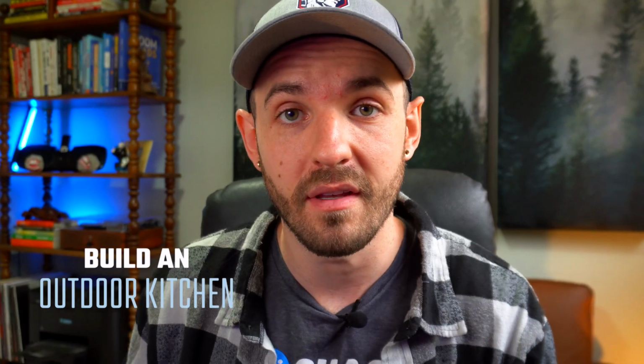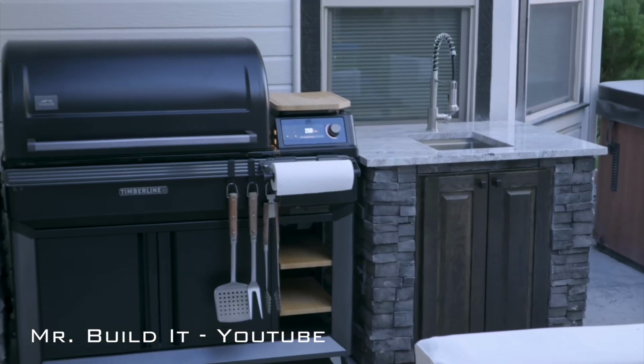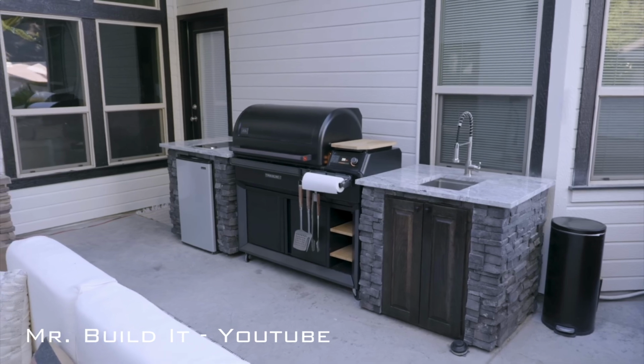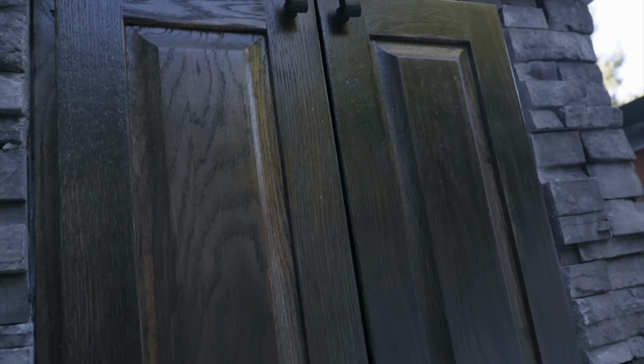Another thing that you can do to really enhance the outdoor property is build an outdoor kitchen. Now, I know what you're thinking. You're thinking of something that's extremely extravagant, and it doesn't really need to be that. All you really need is just a little station for your grill to sit on top of and then some counter space next to it. And that feature alone is really inexpensive to do. One of those things that you can do DIY if you wanted to, or you could hire someone.